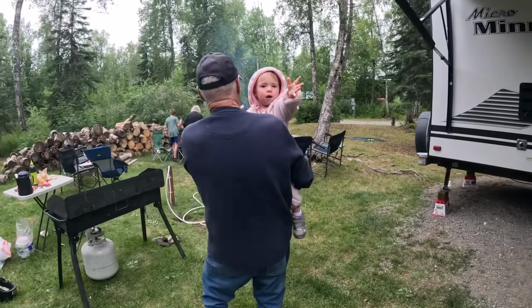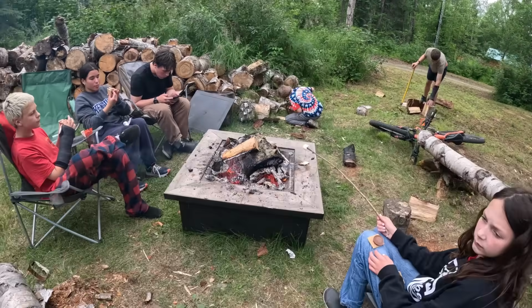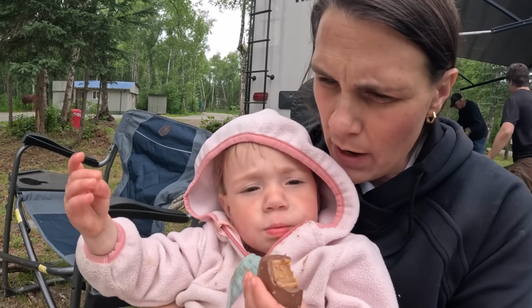You going to have a chocolate? Hunter, I need some help here for a minute. Enjoying some chocolate and marshmallows, huh?